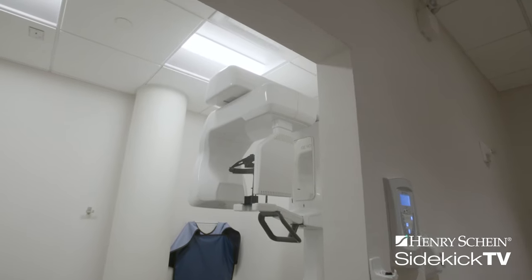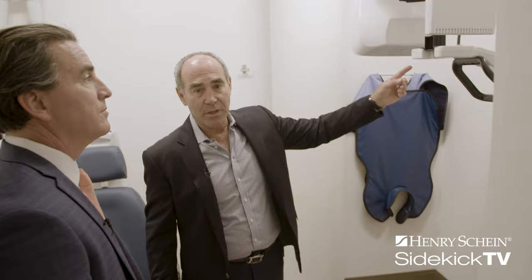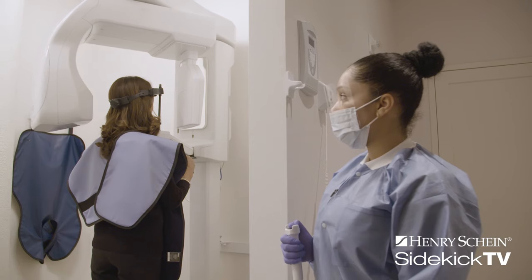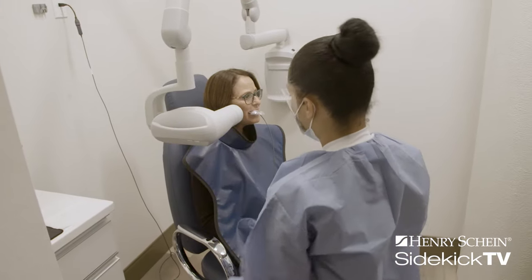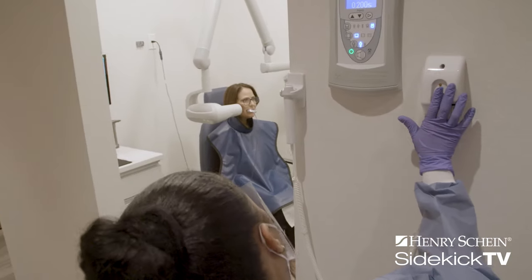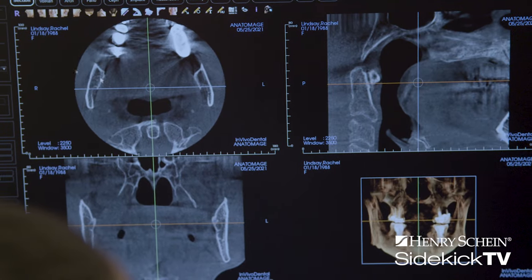This is the imaging area. On this side right here, we have a multi-purpose cone beam, which we use for soft tissue, implants, sinus lifts. On this side over here is your traditional X-ray equipment. This is the area where we capture our images, and then they upload to all the offices. So once the patient finds their way into the chair, the image is already on the screen.